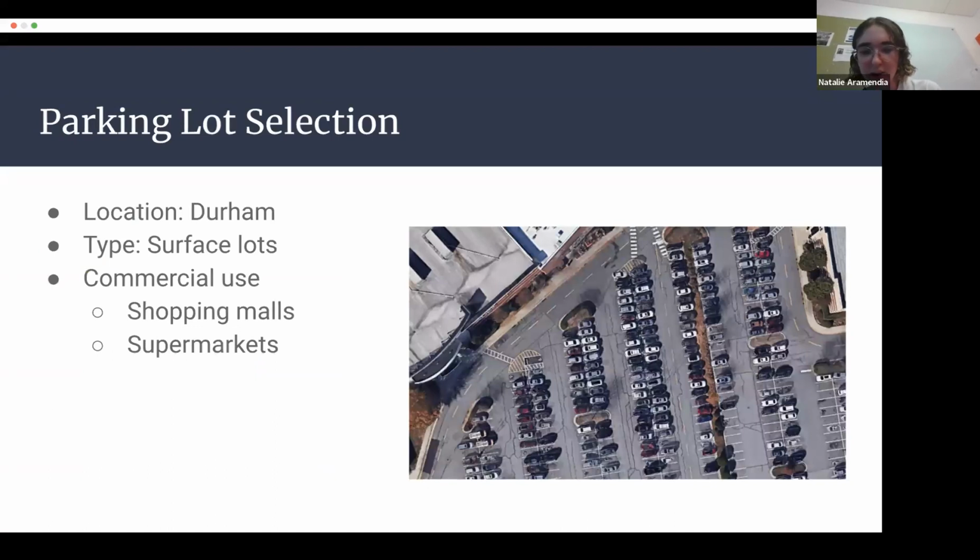So we're focused on surface lots in Durham, and we're looking at commercial parking lots in front of places such as shopping malls and supermarkets, as we predict those would have the most changes due to COVID.